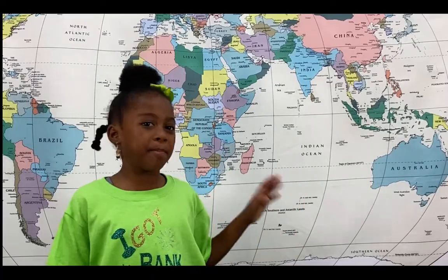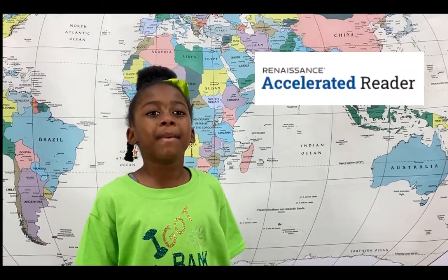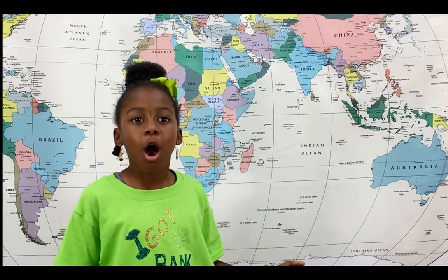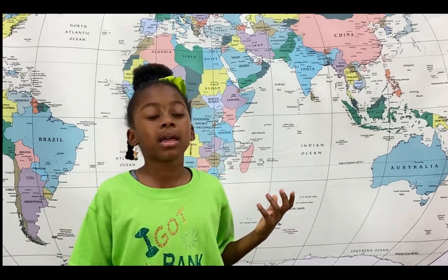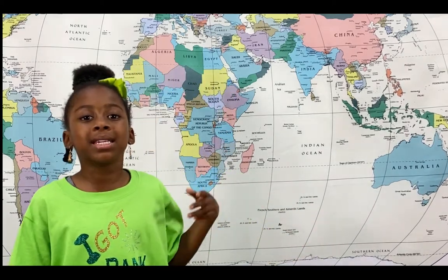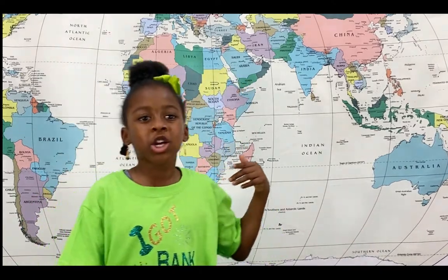Accelerated Reader is a computer program that helps teachers and librarians manage and monitor independent reading practice. If a student picks a book at his or her own level and reads at his or her own pace, then the student can take a quiz to determine how well he or she comprehended what was read. There are also vocabulary quizzes for some books.